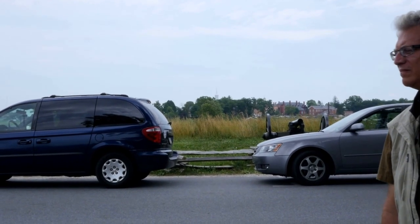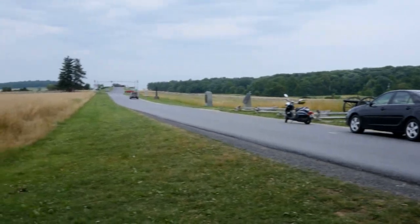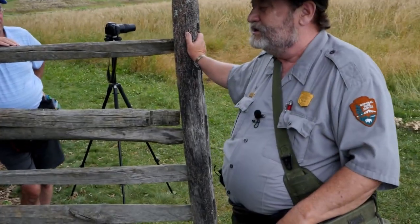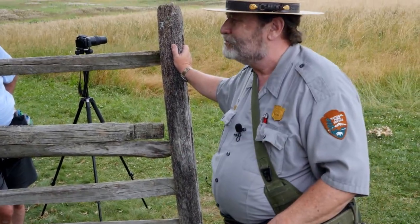So the town of Gettysburg is of no strategic importance. It's not like either army wanted to capture or create some kind of big defensive position here, although the ground, well, several generals said, ooh, it's good ground for a battle.